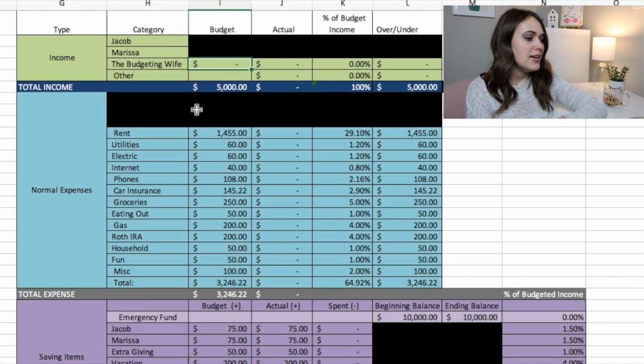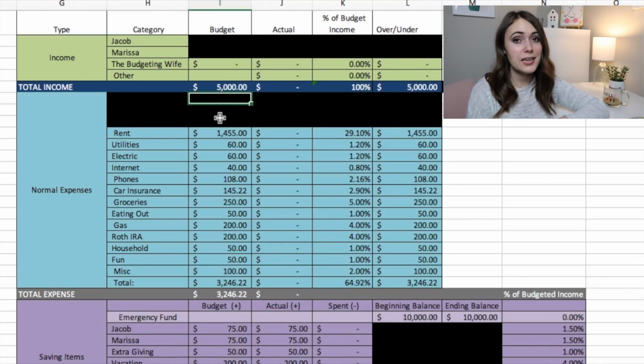Moving into the expense section, this part that's blocked out is giving. Jacob and I are Christians and we believe in giving to our church and other organizations, and I have blocked out how much we're giving to each organization.